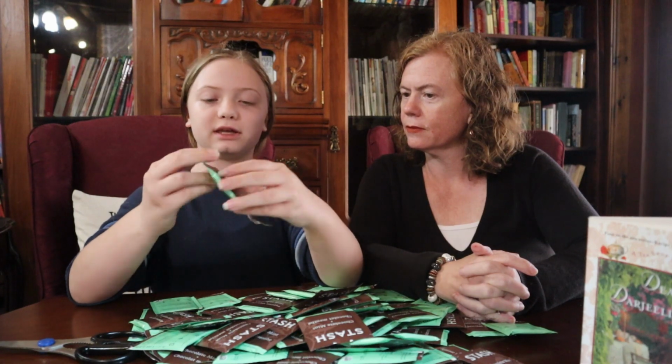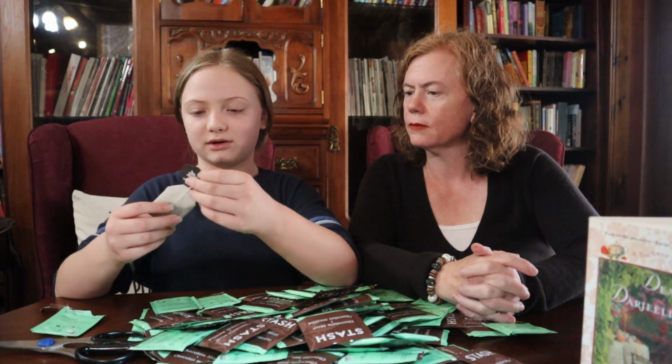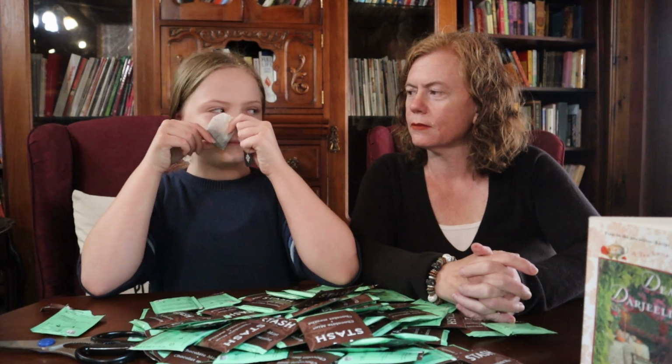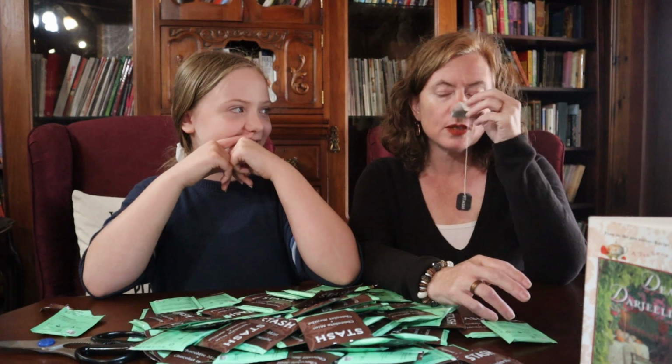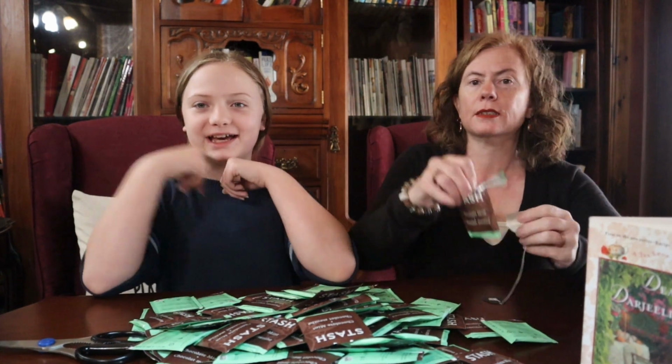Stash tea is actually the people who got me into black tea originally, so I'm very excited about this. This smells amazing. I want to try it now. Does smell good. I want to eat it. It smells like an Andes Mint bar.